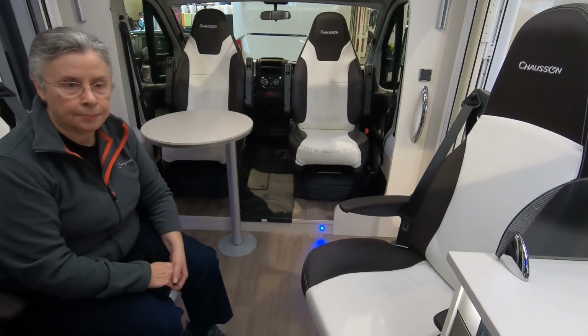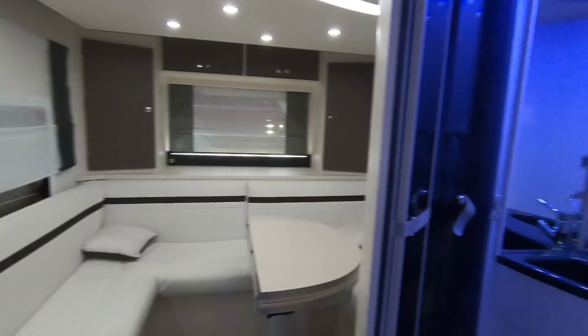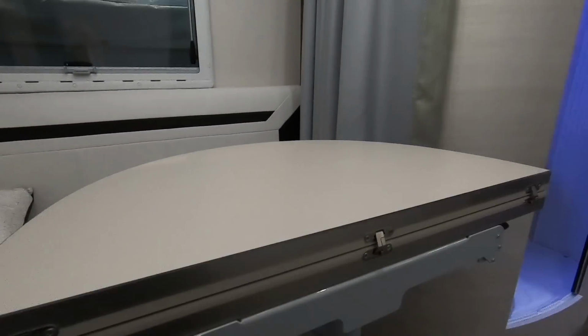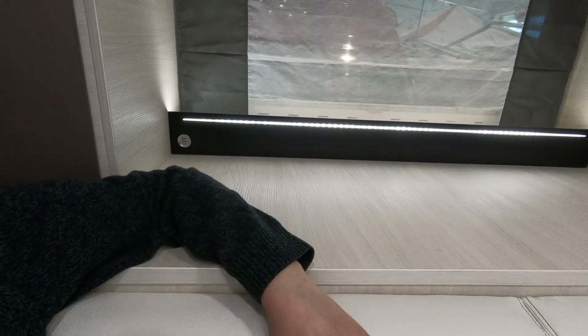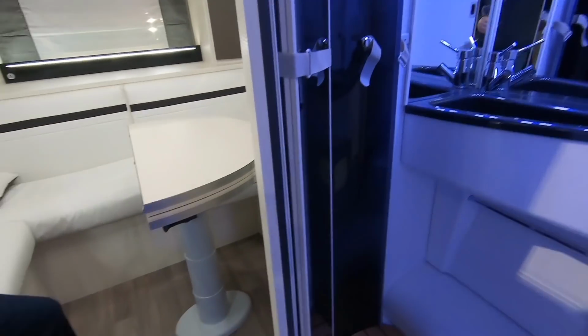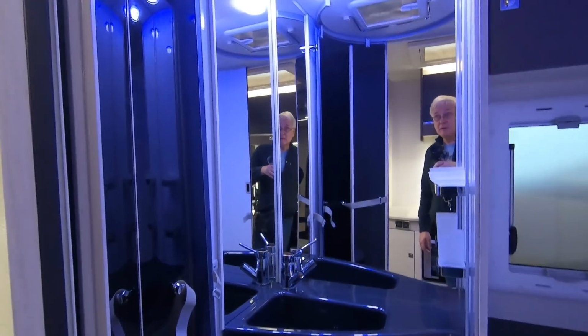If you're not bothered about having a sofa layout, but why would you bother about having a sofa layout when you've got a big U-shaped lounge at the back? Yeah, this is very nice. Because what you've got under here, all this space, is a garage under there. This area has also got a drop-down bed above you. Little fold-away table. And you've got a similar sort of wet room, really, with a duckboard, as in the other van, big mirror.